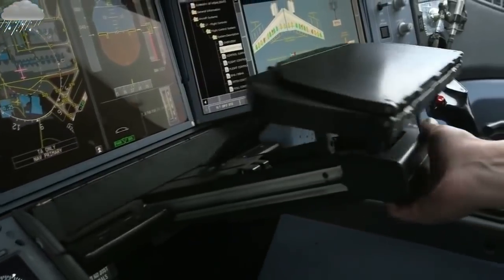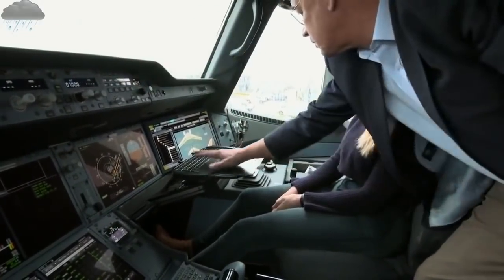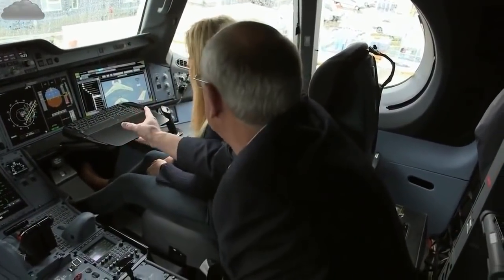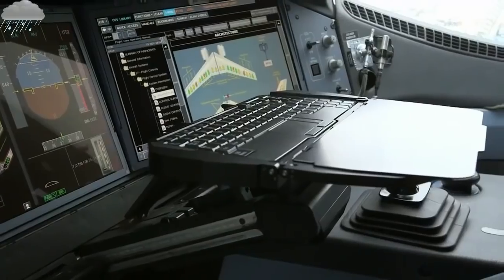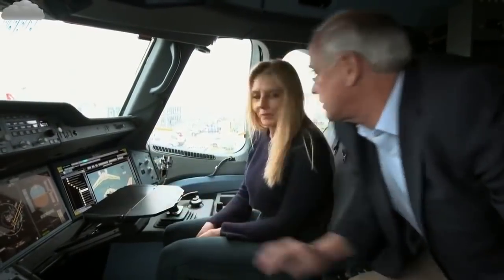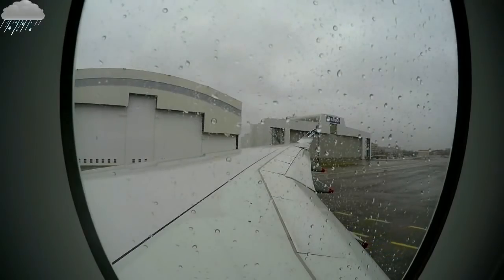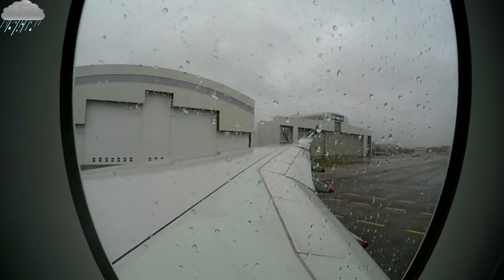And of course the other advantage of having the side stick, if I could just show you, is that it allows us to have a table which has two modes. We have a keyboard in there which is the interface which we can use, for example, typing requests for weather. And perhaps the more important setting is that which allows you to eat very comfortably, which is a major concern for all airline pilots.